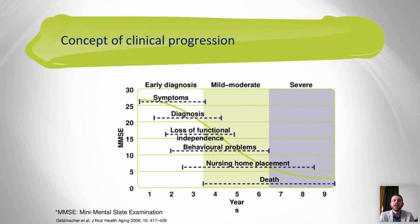So what's the concept of clinical progression? One of the ways that you can look for dementia, or at least assess someone in clinic, is by doing the Mini-Mental Status exam. 30 means you have a normal exam. 0 means you're dead. In early diagnosis, patients may have just mild symptoms and their MMSE is already fluctuating between 25 to 30. Once you diagnose them, their MMSE is down to 20. So they've already dropped down 10 points. And by the time they get to a nursing home, their Mini-Mental Status is now 5.